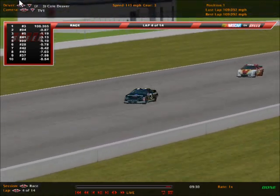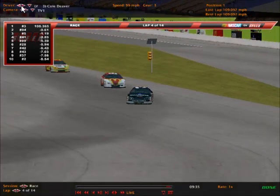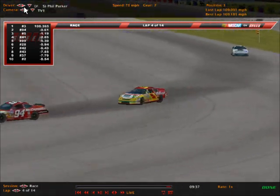Shelton is close up a little bit right now in the 94 car. I say she closed up 26 hundredths of a second. It was 87 hundredths last time, now 61 hundredths of a second.